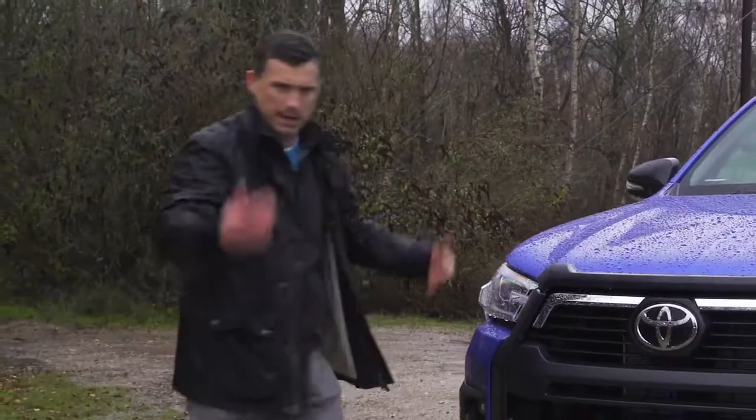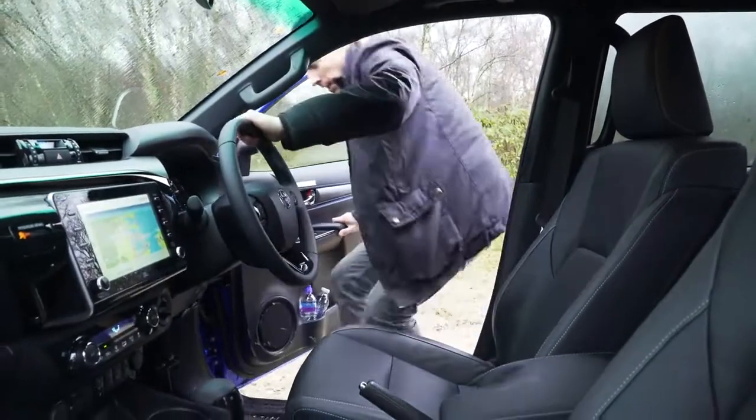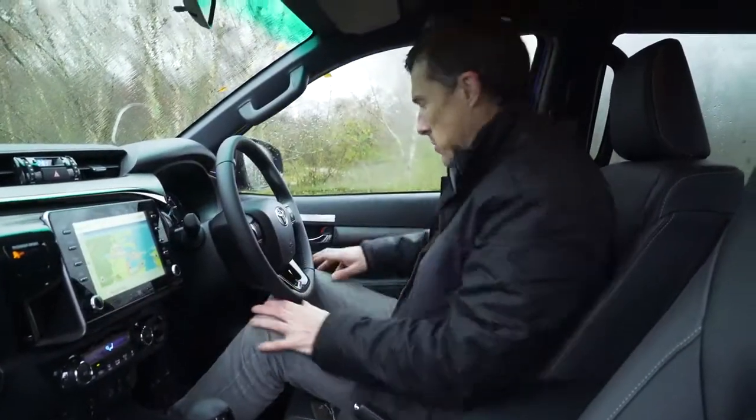Now I want to get inside because I'm getting absolutely soaked. Not enjoying this. Oh, God. Getting to the dry. Oh, I'm soaking.